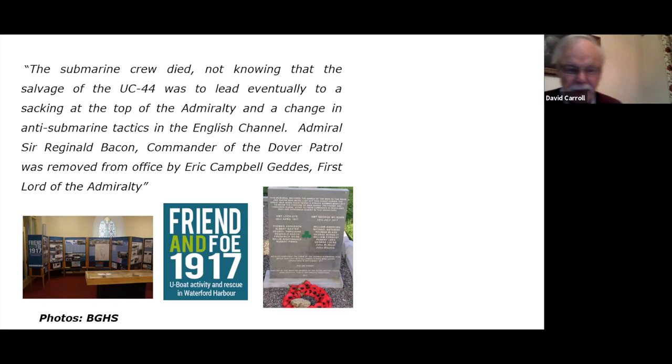And 100 years later, in Dunmore East, it was a very nice memorial service commemoration of the events of 1917, when not only was the rescue of Captain Tevin Johannes remembered, but also the crews of two naval trawlers that were lost in Waterford Harbour. They were minesweepers, and they're buried in County Wexford at Templetown.